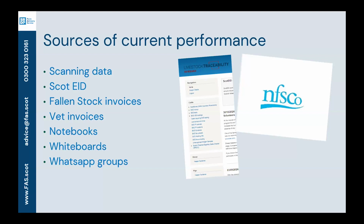It's all useful data to collect, and it's fairly easy to collect. It just needs to be done so you have it, so that you can then use it to benchmark yourself on the next year and set your targets.